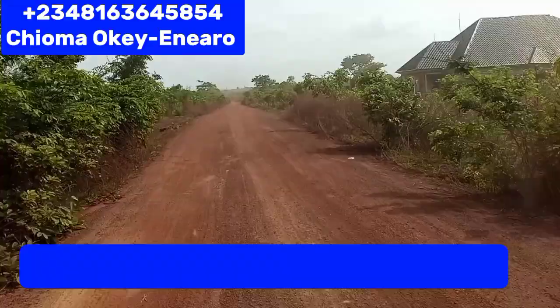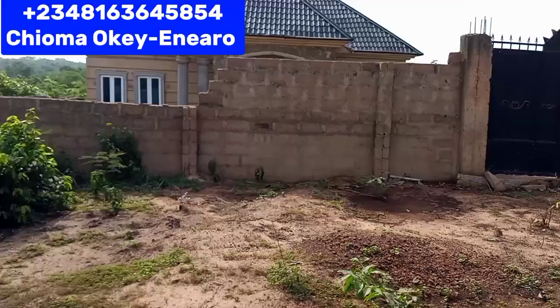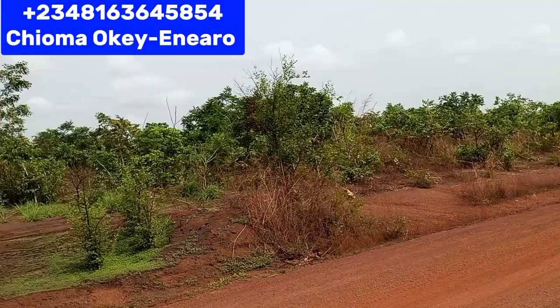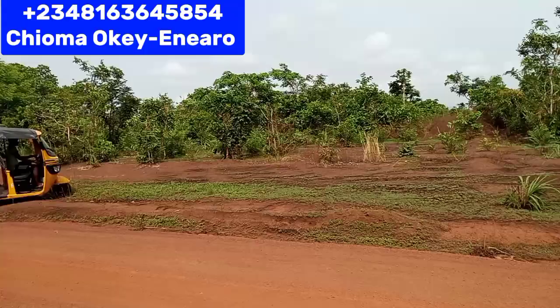Welcome to Eastern Home Estate Phase 1. As you can see, it is immediately after Upper Room Ministry and the Catholic Charismatic Renewal Camp. Someone has already built a bungalow here. This estate is covering both sides of this road. It has a COO and it is well registered in the Ministry of Lands, and beacons are already on ground.